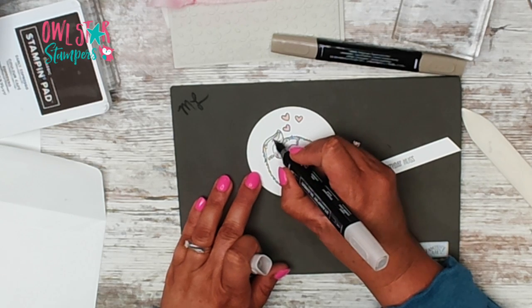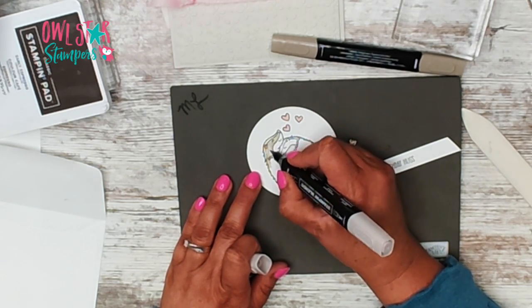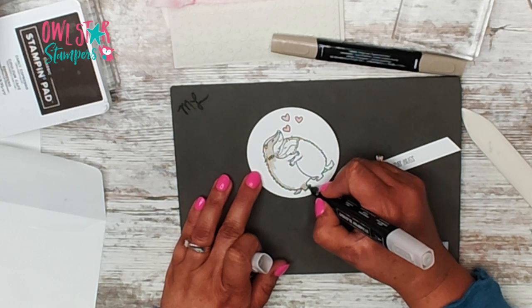Oh, I colored their noses in pink too, so I need to grab that marker back. So just down here I'm coloring, and then do the other.